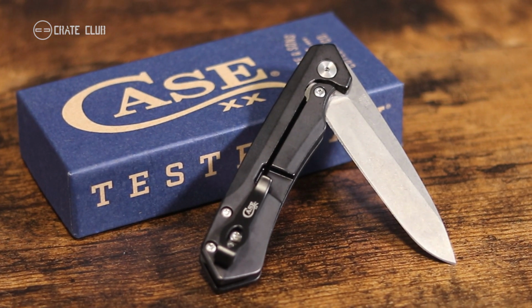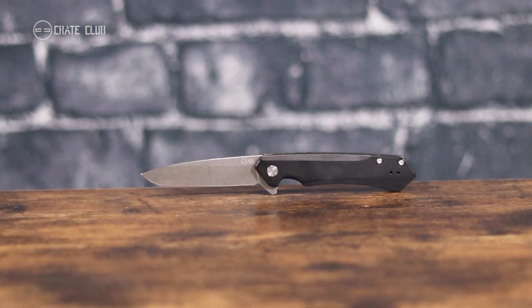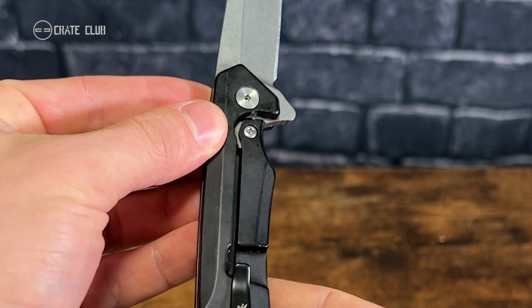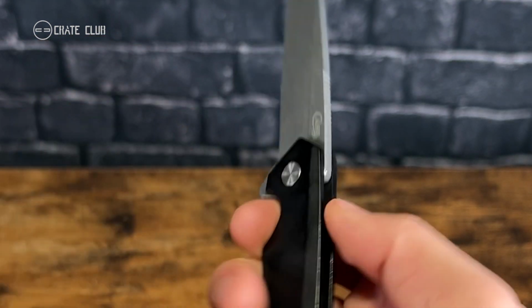The Kenzua name is inspired by a scenic stretch of forest in the Allegheny region, and the knife is a part of the first collection of modern everyday carry knives to be crafted in Case's Bradford, Pennsylvania factory. So we're looking at a 3.4-inch blade. The entire thing is just under 5 inches when folded.